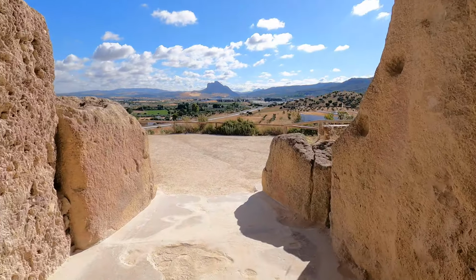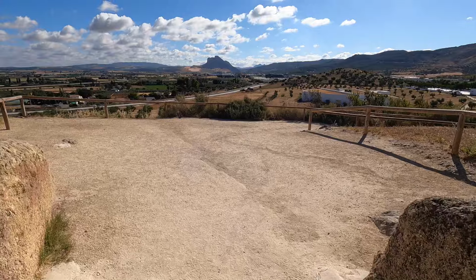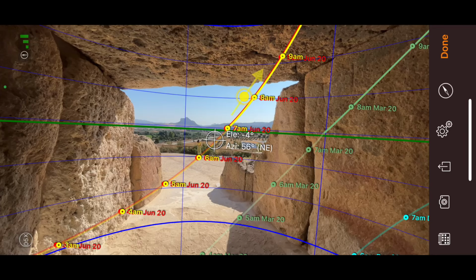As you can see here, the entrance to the Dolmen De Menga is aligned to this mountain that looks like a face rising from the earth. As you can see here, the entrance is also aligned to the summer solstice, and what's fascinating to me about this alignment is that the perfect alignment occurs when the sun is below the horizon.